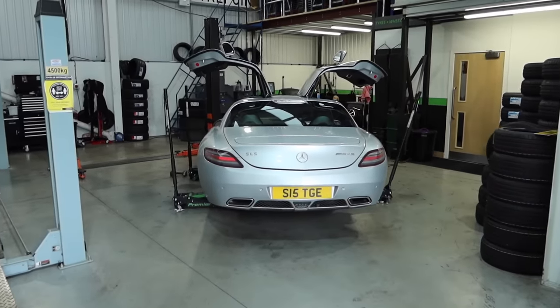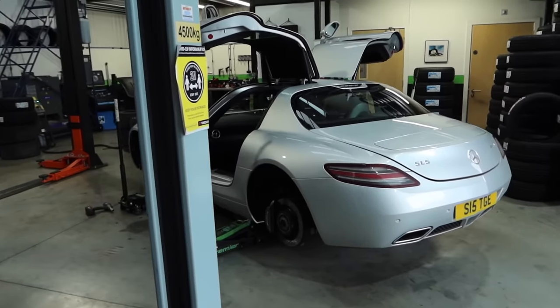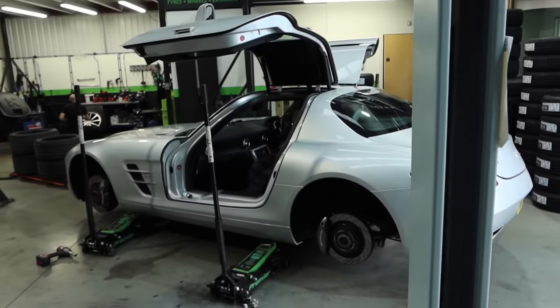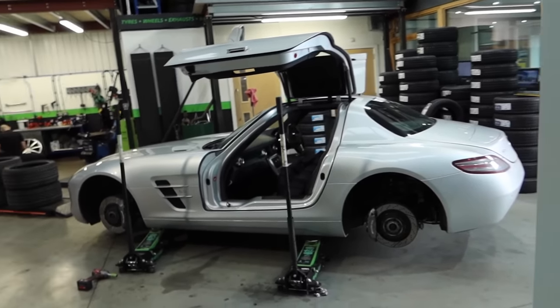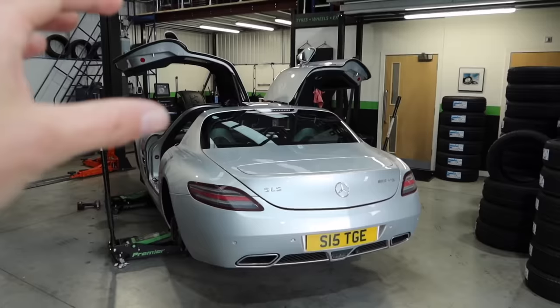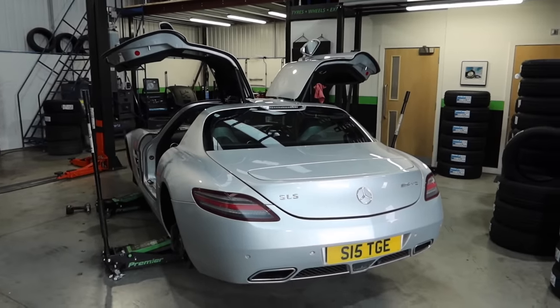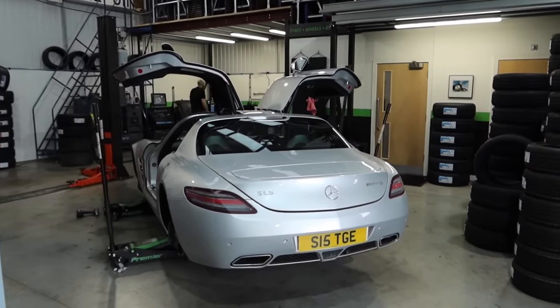So the car is currently jacked up, wings up, and I think from this angle, it just looks so good. You really get that 300 SL vibe. So the guys are just working on the tires at the moment. Once the tires are on, I'll take a closer look at them and I'll take you around the new Bridgestone Potenza Sports, and then we're gonna put them back on the car, and then I'm gonna click my fingers and we're gonna head onto the runway.